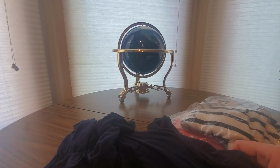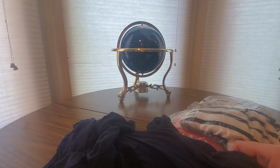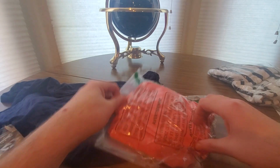Hopefully you guys can see it. The sunlight is screwing up today. Hold on. There we go. But this is like a bluish black. Pretty comfortable. And got another one.